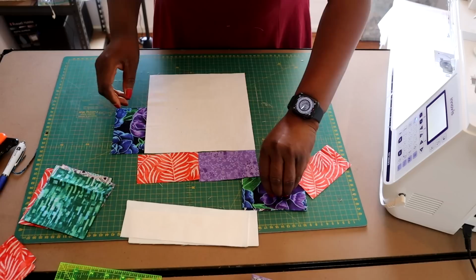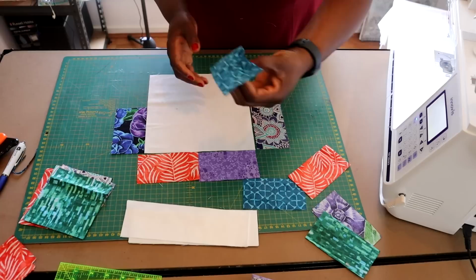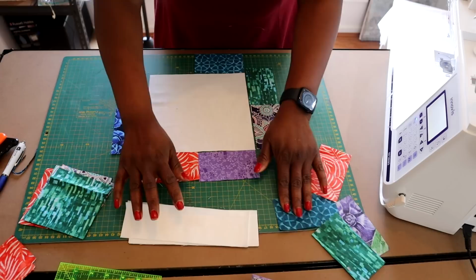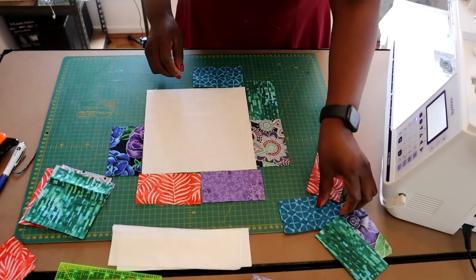Remember, you can mix up the rectangles, so you don't have to use the same, okay? I think that gives it a good variety. You can just simply use scrap for this, okay? It's very versatile. So I'm just moving up so I have a little bit more space, and I'm going to put this together here.